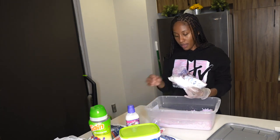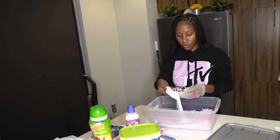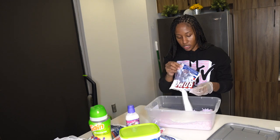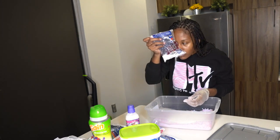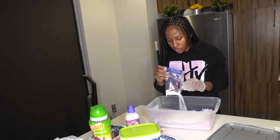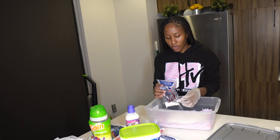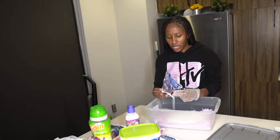The Roma. I should have got a bigger bag for Roma, but I wasn't sure what I was gonna do yet. I didn't think I was gonna make this. Roma smells good. The Zote, they didn't smell that good. They just smelled like bar soap, like plain bar soap.